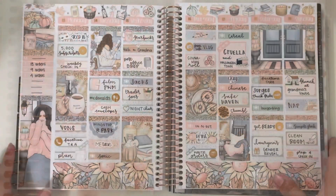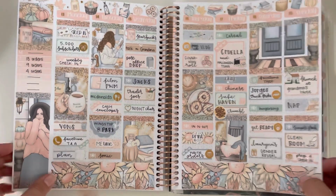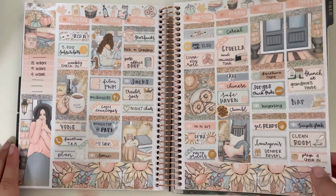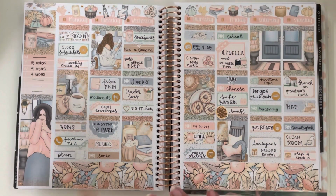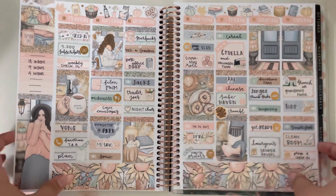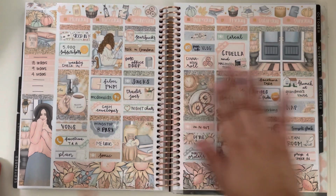Alrighty guys, this is the spread completely done. I am so happy with how it turned out, and I think it's just the perfect kit to start off with for fall, because it's still fall themed, but it has some bright colors, which I'm really happy with, and I just think this art is so pretty.